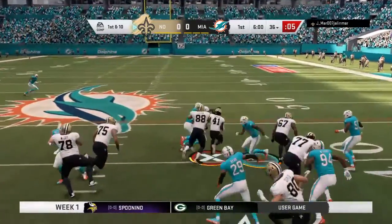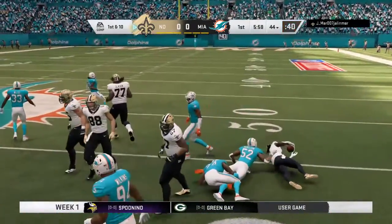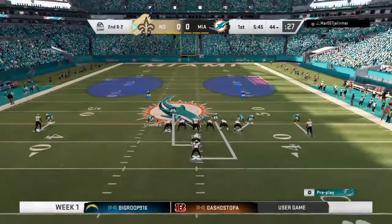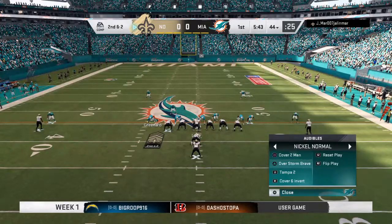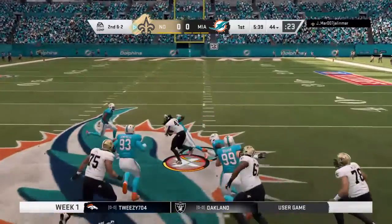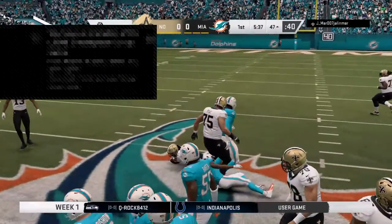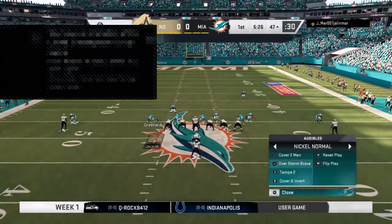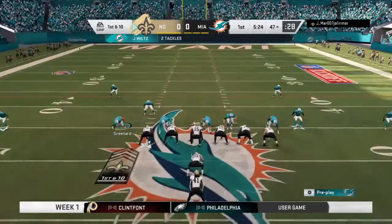Now a first down carry. It's Kamara. This will be stopped about 2 yards shy of the marker. 8-yard gain, 2nd and 2. On 2nd down, Kamara. And he'll get it down to the 47 here. So after the run by Kamara, now another 1st and 10.